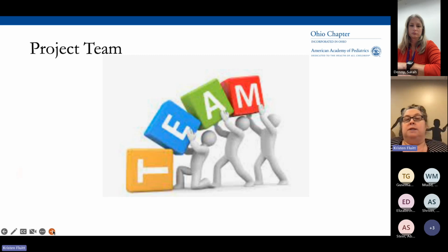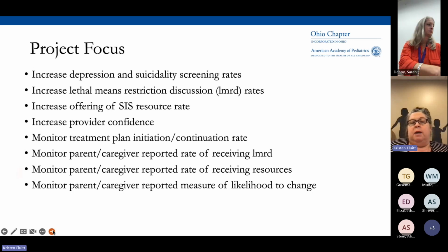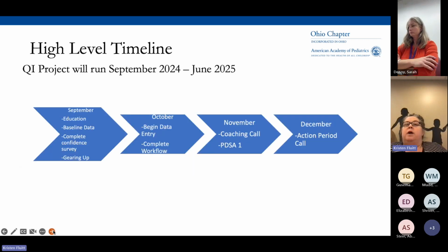And again, we always say we give recommendations, we give suggestions, but we know that every practice and every clinic is different, so it's not going to look exactly the same for everybody. And I know many of you, we've already talked through this slide in our initial meetings, but these are the things the project is going to focus on. And we do have that last part in the data entry when a parent or a caregiver, if they're at the appointment, actually enters some answers to some questions. So we'll talk more about that at the next learning session as well.